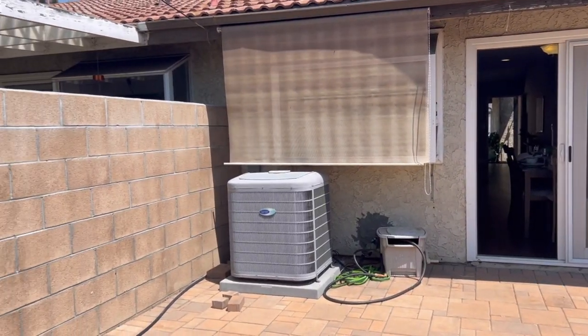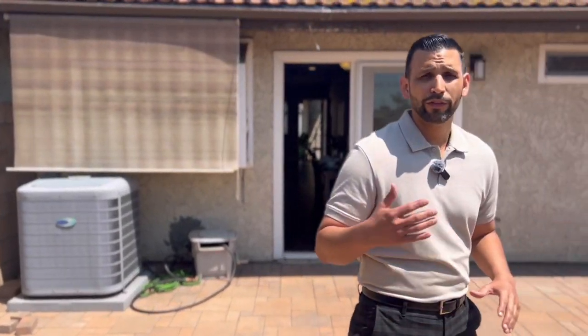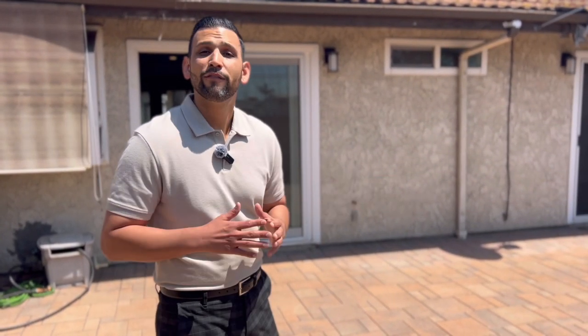So again, just a reminder, this property is a 3-bedroom, 2-bath. It's roughly 1,300 square feet, and we're listed for $588 in the city of Covina. If you have any questions, let me know.